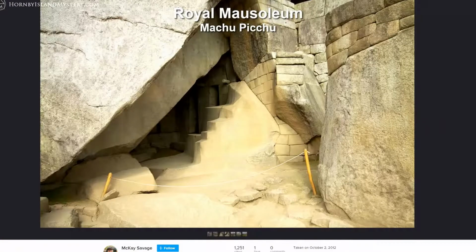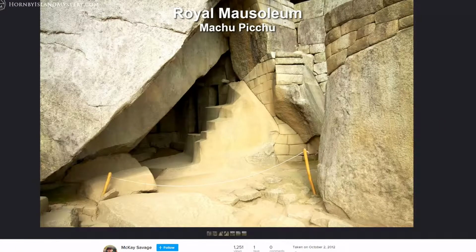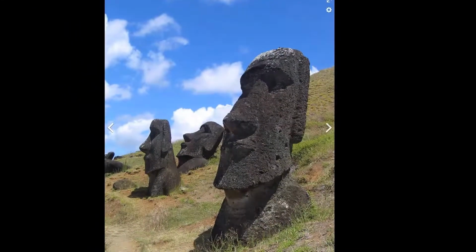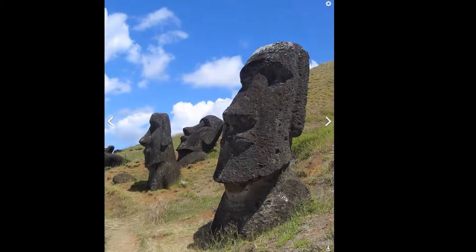When talking about Machu Picchu masonry, I have to include an image of the most impressive stonework of the Royal Mausoleum. Now, Machu Picchu is part of the Sacred Valley, so you'd expect to see the signature in the rock here. But there's no reason to expect the same masonry to show up on Easter Island, over 4,000 kilometers away.